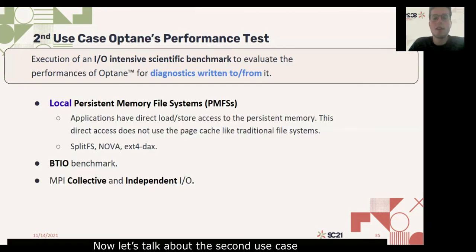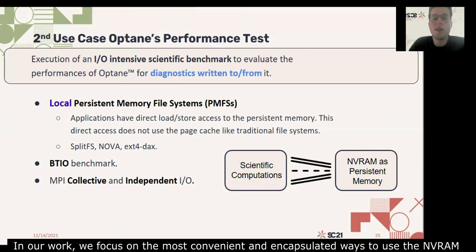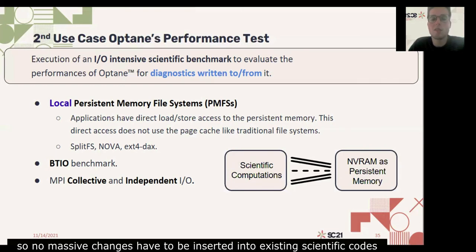Now let's talk about the second use case of fast persistent storage for scientific applications. In our work, we focus on the most convenient and encapsulated ways to use the NVRAM so no massive changes have to be inserted into existing scientific codes. Persistent memory file systems, in short PMFSs, meet this requirement and provide applications direct access to non-volatile memory.